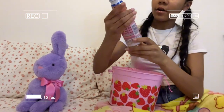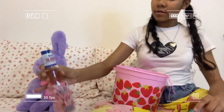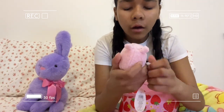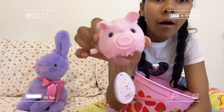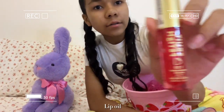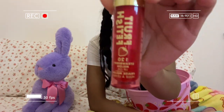Ooh, drink strawberry again. This is so cute. Oh my god. Oh my gosh. This lip tint I've been wanting. Oh my gosh.